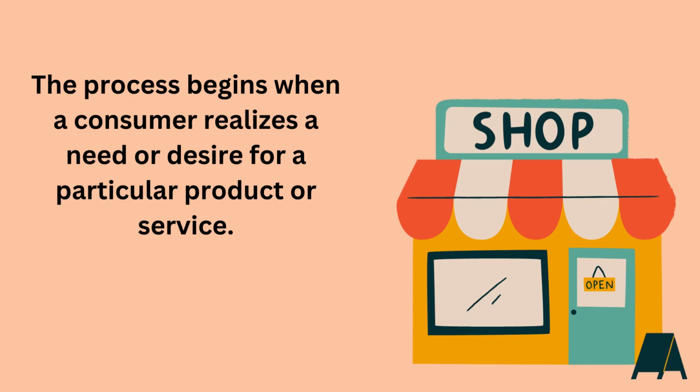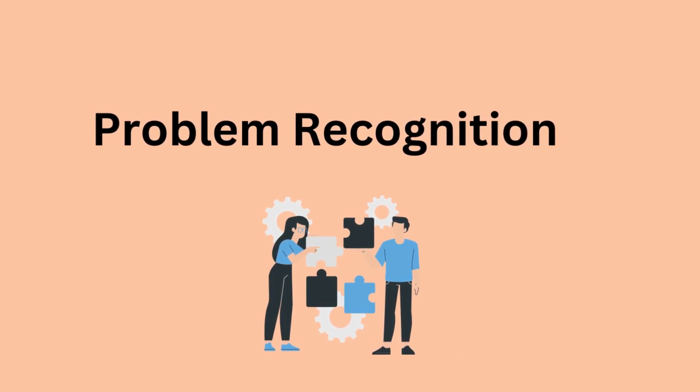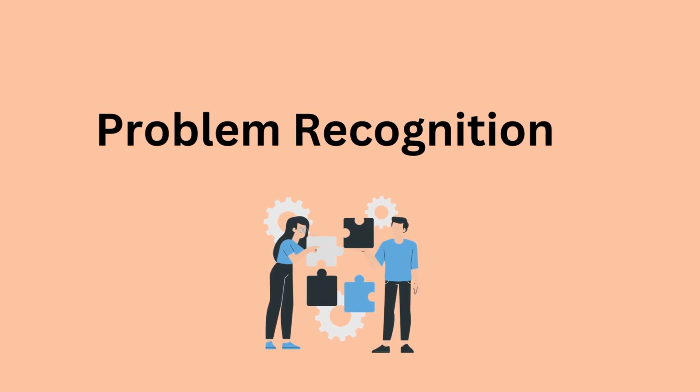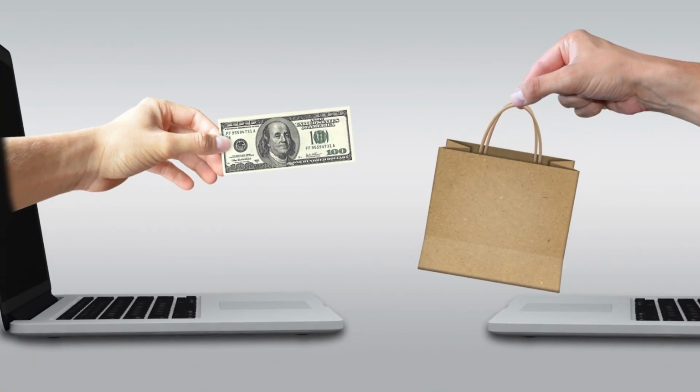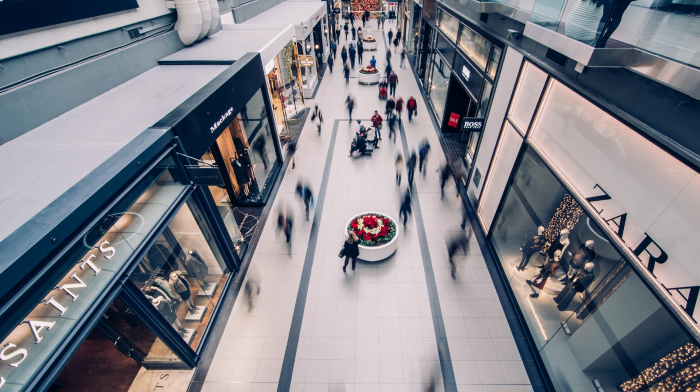The very first thing is problem recognition. The process begins when a consumer realizes a need or desire for a particular product or service. This recognition can be triggered by internal factors and external factors. What are internal factors? Psychological needs. And external stimuli would be advertisements, recognitions. So understanding the triggers for problem recognition can help you position your offerings effectively.